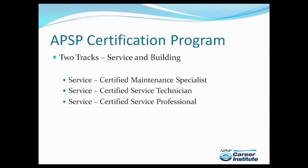Individuals new to the industry will generally start with the Maintenance Specialist program and work their way up over time to the Service Professional designation. However, an individual with the necessary experience and continuing education credits may test at the highest level without passing through the first two. Each certificate program stands on its own.